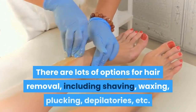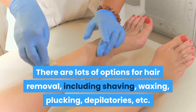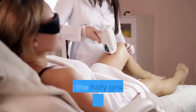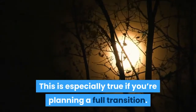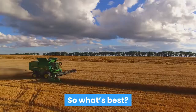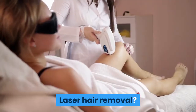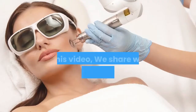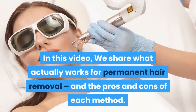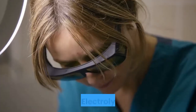There are lots of options for hair removal, including shaving, waxing, plucking, depilatories, etc. But the holy grail is permanent hair removal. This is especially true if you're planning a full transition. So what's best? Electrolysis? Laser hair removal? DIY devices? Creams? In this video, we share what actually works for permanent hair removal, and the pros and cons of each method. Number 1.